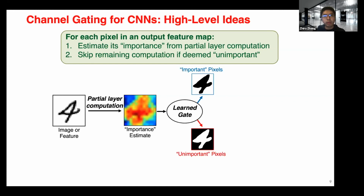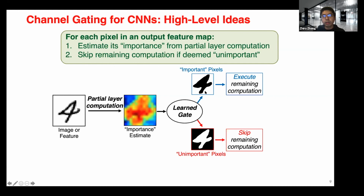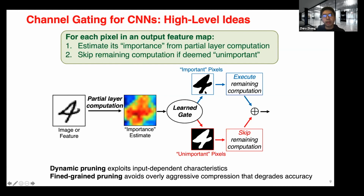Then we run it through a learned gate function. This is why it's called channel gating. We run through a learned gate function to determine whether this output pixel is important or not. If it's not important, then we are done. We're just going to leave with the partial result, the partial sum. Otherwise, we complete the rest of the compute for the important pixels. Eventually, we combine them. So this is the main idea.